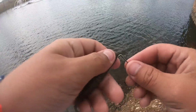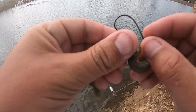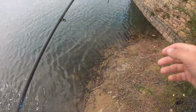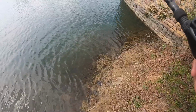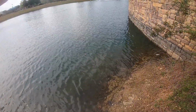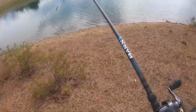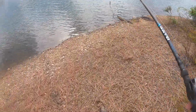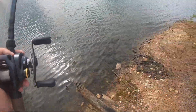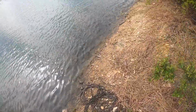There he goes. Caught on that little Berkley lizard. So basically what I did was I casted it along this wall right here, and since I got a lizard, I was casting it over there like a lizard just fell off the edge or something like that. Sure enough, that bass got it. It's kind of insane that we're actually catching fish in this blue Baja Blast water. Every fish in Alabama that I've caught is stocky, man. They're like straight up little baby tanks.